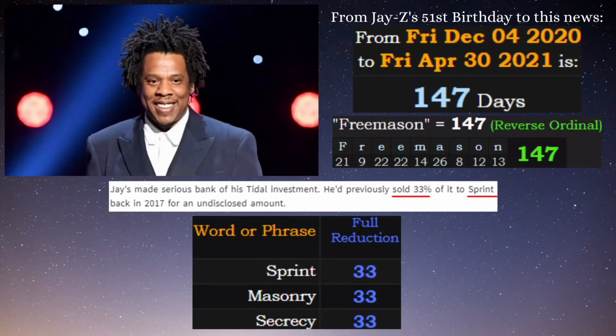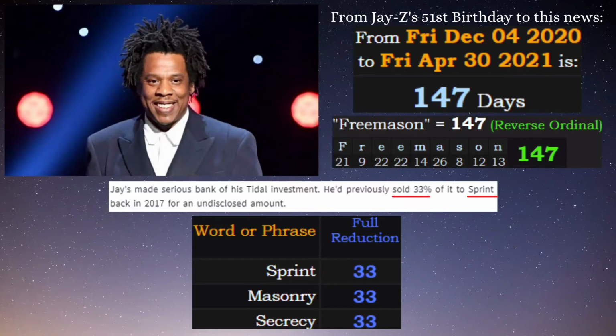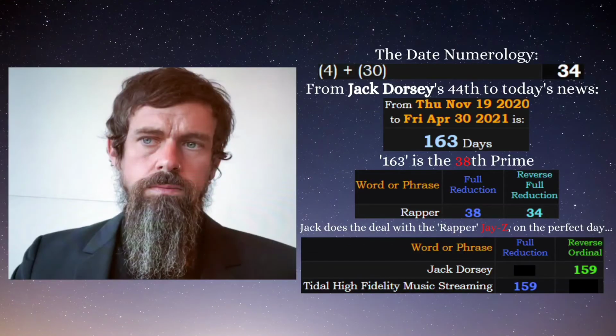And again, it's funny because in Gematria, the word sprint equals 33, masonry equals 33, secrecy equals 33. So he's constantly moving by the numbers, and Jay-Z has been speculated for years to have Freemason ties. As you can see here, Jack Dorsey, the date numerology is very interesting in terms of when this happened, because Jack Dorsey gets into business with rapper Jay-Z, and I'm going to show you why that word rapper is very key within this business deal.